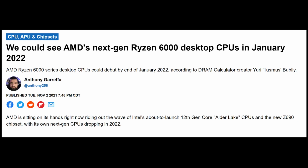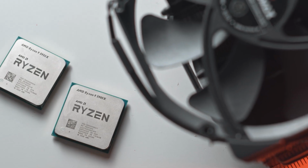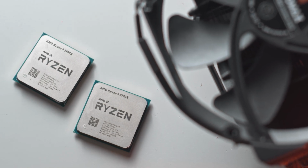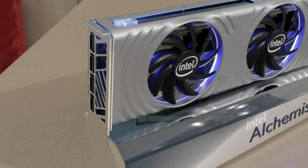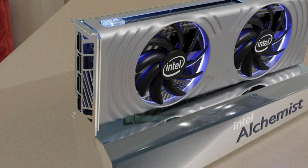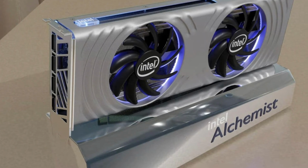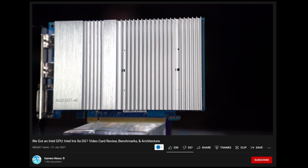AMD's Zen 4 architecture should land sometime in 2022 as well, but if they experience the same limited production as with Zen 3, we can expect them to once more focus on higher-end, bigger margin SKUs rather than value options. Intel's long-awaited GPUs should hit the market sometime soon, and if they're good enough performance and/or value, they should go some way to relieving the GPU market, but, well, I have lingering doubts about that.